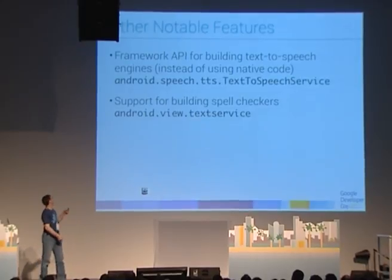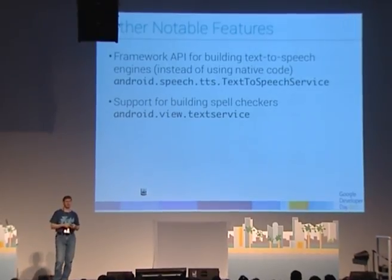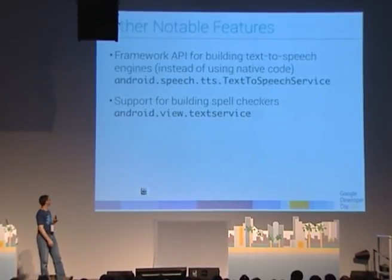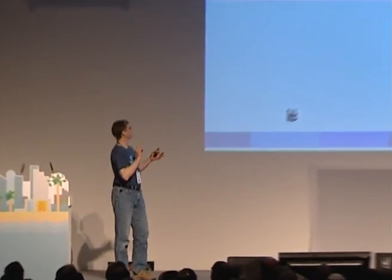Right, there's now a supported framework method for text-to-speech. You don't have to hack into the native layer anymore. You can now write spell checkers, just some throwaway things. Some things that you as developers will want to know for Ice Cream Sandwich.